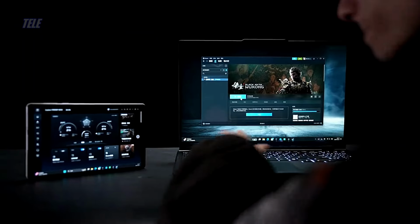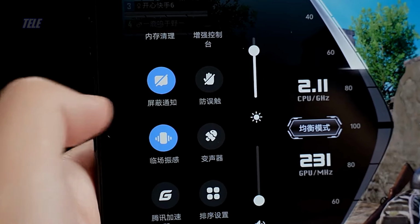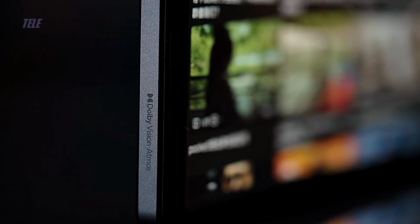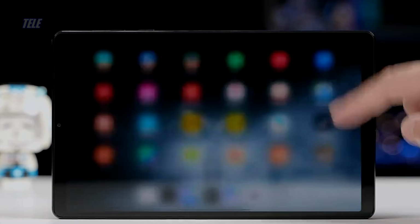The Lenovo Legion Y700 2024 is a powerful and versatile tablet that caters to gamers and tech enthusiasts alike. With its high refresh rate display, robust Snapdragon processor, long-lasting battery, and premium audio experience, it offers great value for those seeking performance in a compact, portable device.